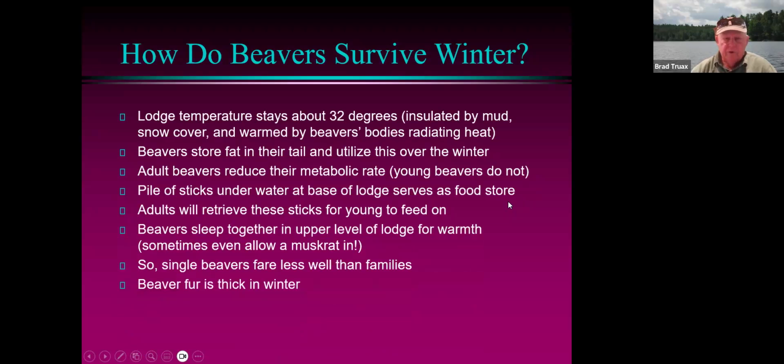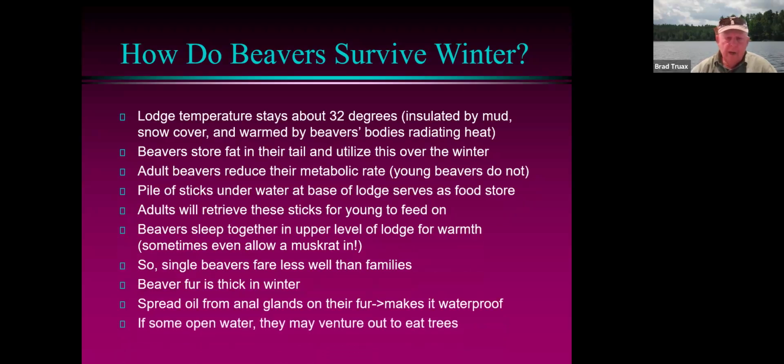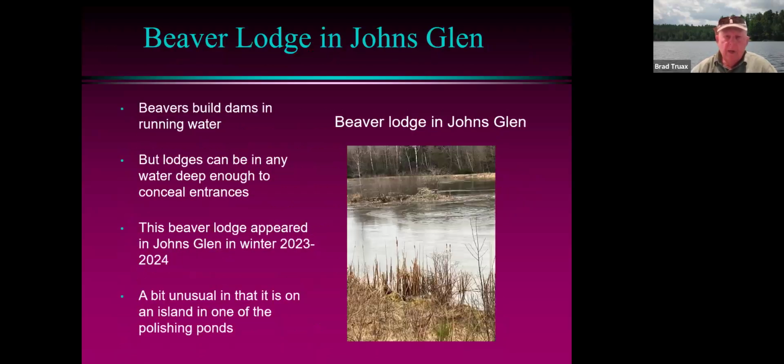The beaver fur is thick in winter, and once again, they spread oil from their anal glands that tends to make their fur waterproof. And if there's some open water, they may venture out in the wintertime to eat trees.